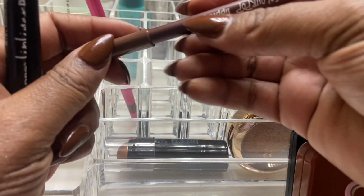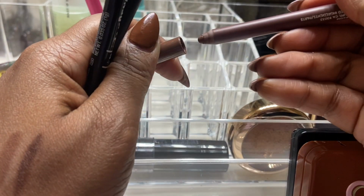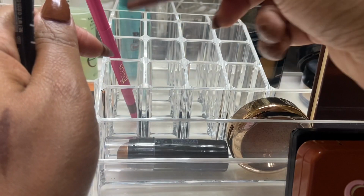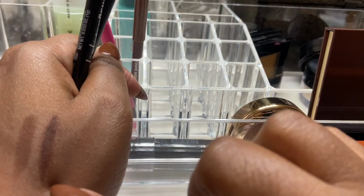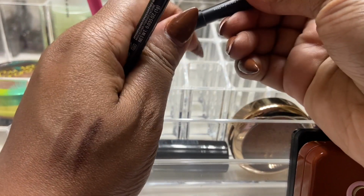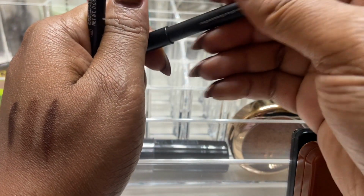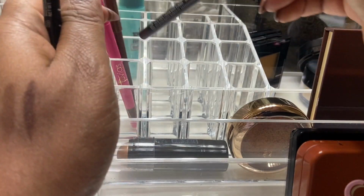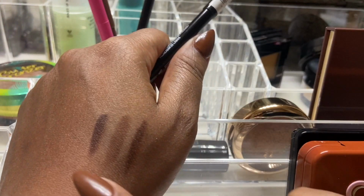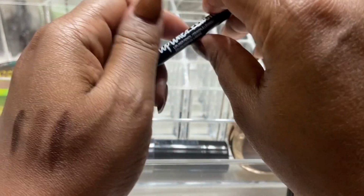This next one is BFF3 by ColourPop. This is more of a chocolate brown. I will say this is like a dark chocolate. That's more like brown. I don't know how to describe these, friend. This is Trendsetter by Morphe. Okay. That one's so smooth. I love all these pencils. I'm just going to have a good time this month. That's Trendsetter. It is close to the Juvia's Place one.